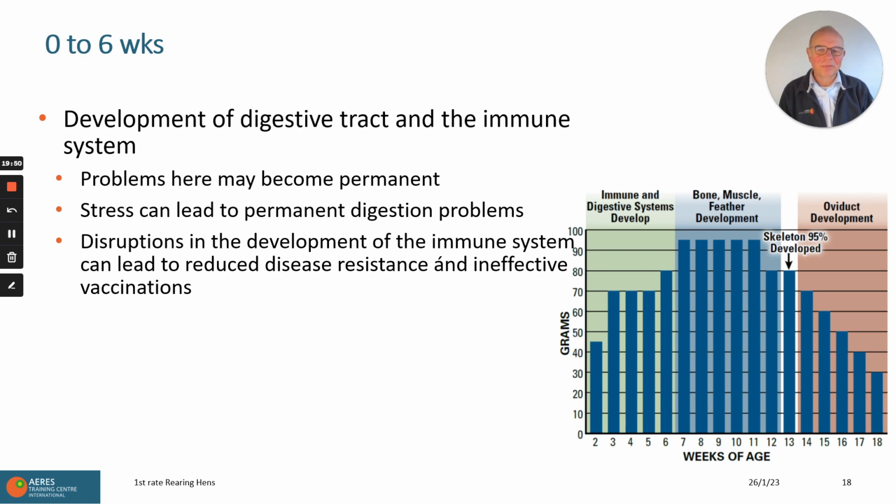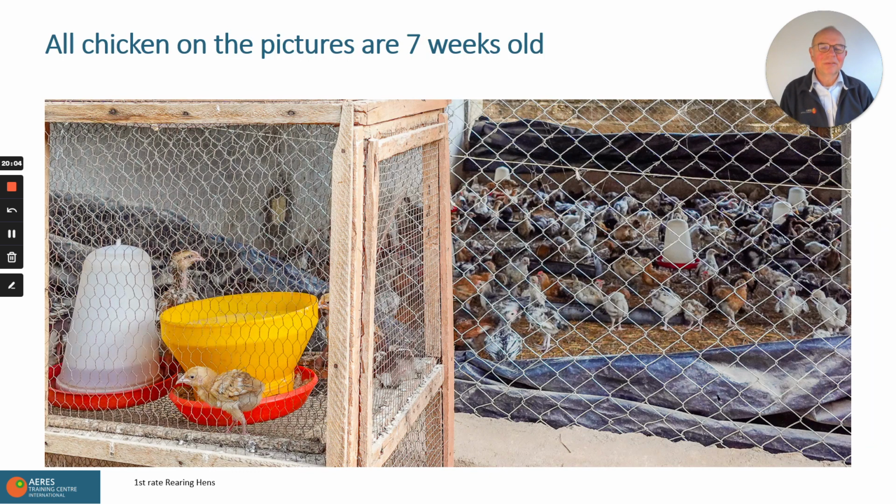Disruption in the development of the immune system can lead to reduced disease resistance, but it will also lead to the fact that vaccines might not be effective anymore. I have here a picture to illustrate that. This is a picture I took of a poultry farmer who had some local chickens. I noticed that he had a chicken house, and in front of the chicken house there were some small chicks, as you can see here. So I asked the farmer, what is the situation? Why do you keep these small chicks with these bigger chicks? And then he explained to me that all the chickens in this picture actually are 7 weeks old.